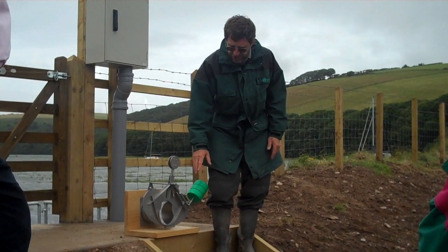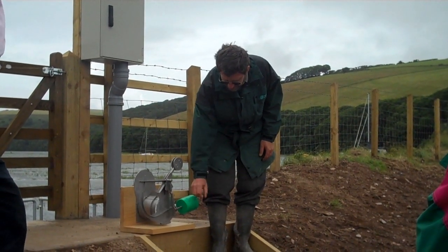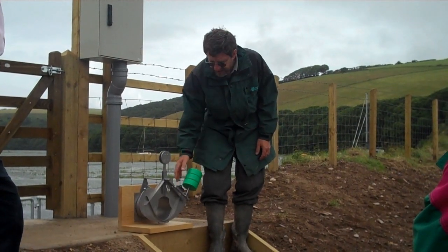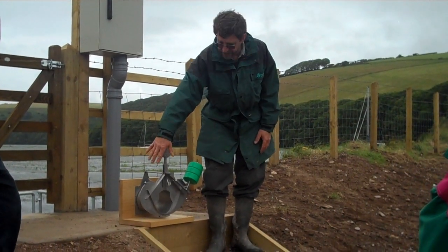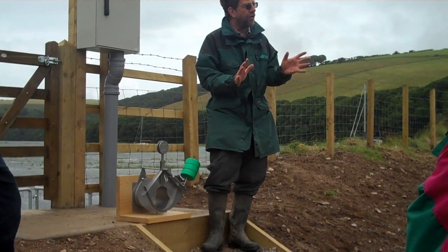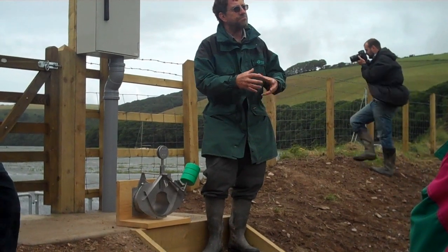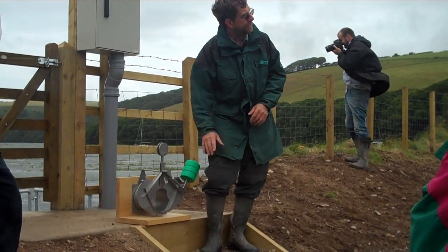And as I say, on the new gate, what happens is that as this float rises, there's a gearing, which means that the gate actually rotates twice as fast, more or less, so that it opens and closes again more quickly than this version.